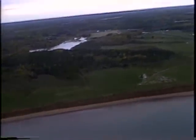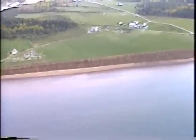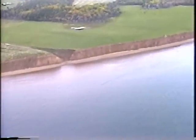You're getting more into bedrock again. But there is unconsolidated sediment on the top. You can see that break in the color just along the top. It seems to be the edge of the bedrock. There's a gully somebody's made for an access to the beach.